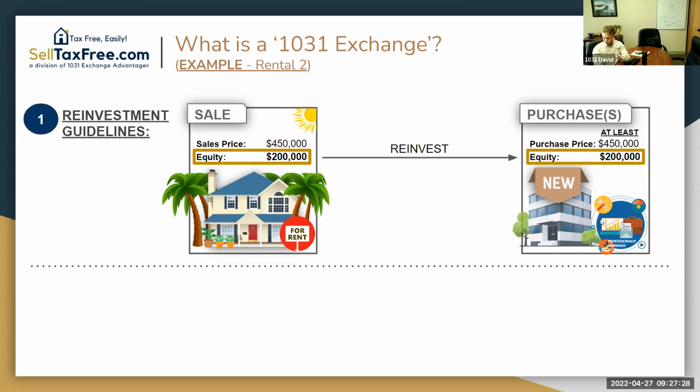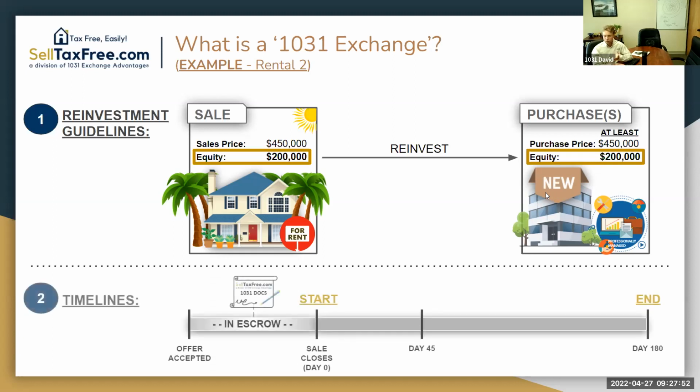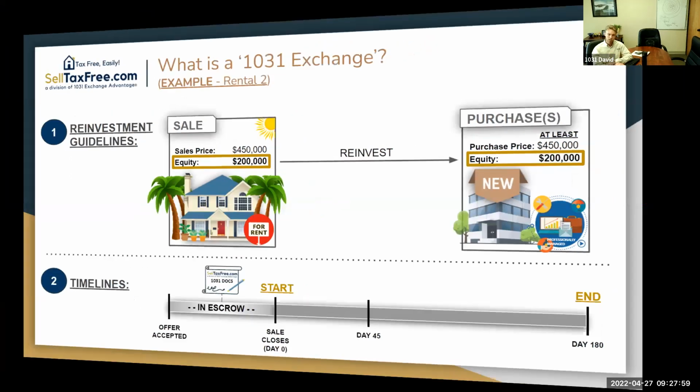But there are certain types of these that can qualify for 1031 reinvestment. So that can be another great thing to point out to clients. It's kind of have your cake and eat it too. If they don't want to reinvest, you can show them how they can reinvest into something that they don't have to manage anymore and still get the tax savings. Again, same timeline still applies. I won't go through it again here, but 45 days and 180 days to complete the purchase.